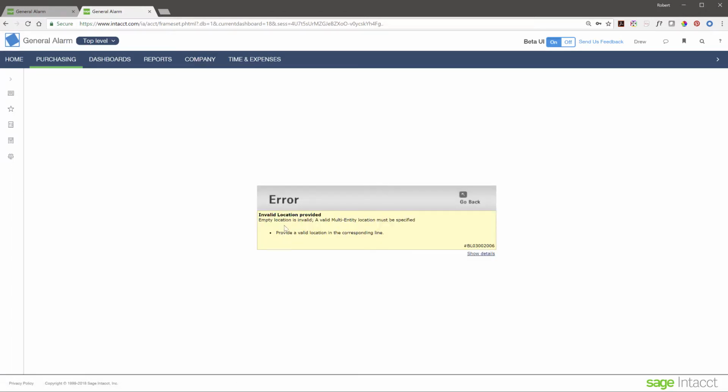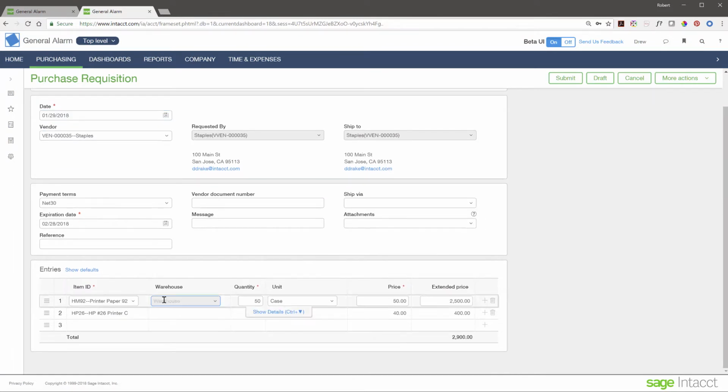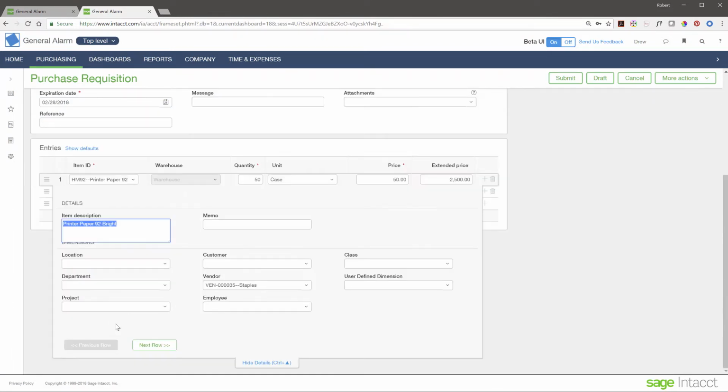Oh, it's asking us for that location. You remember on the order entry, we went and put in a location for this. So location's locked into our system as something that's required on transactions. Just make sure that everyone puts in locations for the different transactions they're creating. So we need to make sure we've put in the location on these transactions.